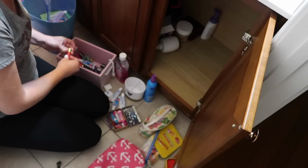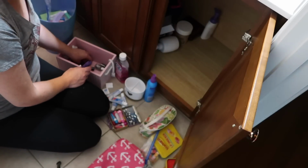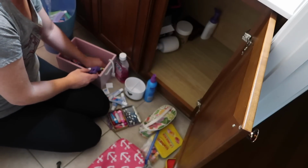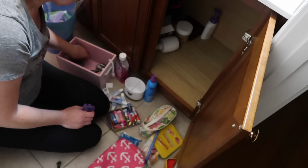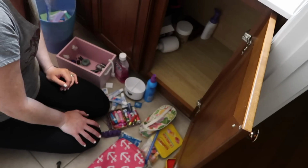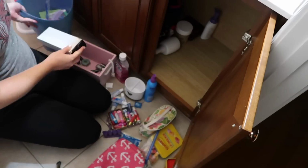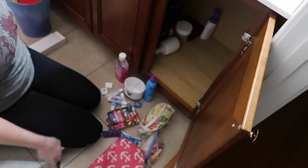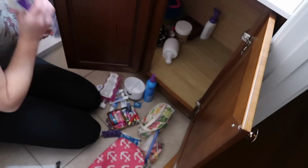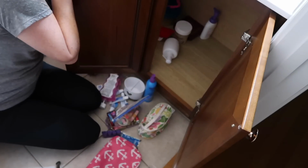So my plan is to make designated spots and designated areas for all their things so that they know exactly where to put things back when they play in here. I don't mind them coming in here to get their little chapsticks or their lip glosses or their fingernail polish, but if they know exactly where to put it back when they are done, then this cabinet hopefully will not get out of hand again.